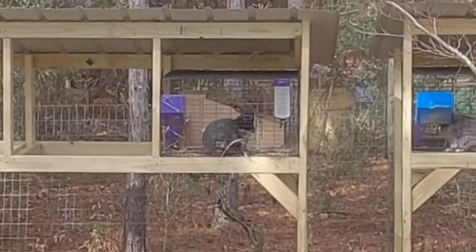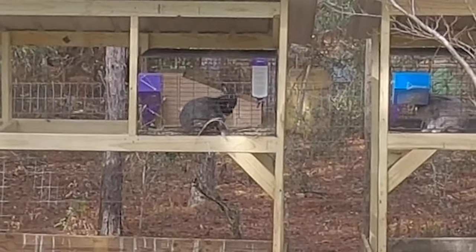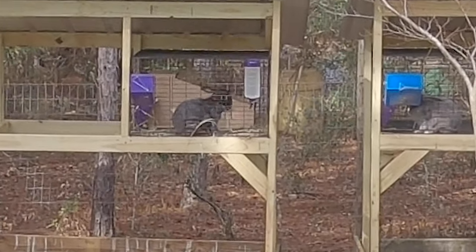I know it's hard to see. We're inside. I don't want to bother her. I'm going to zoom in here. But look what we got going on.